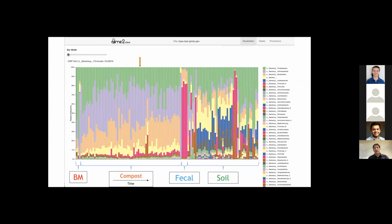One of the cool things about QIIME2 is that it produces really high quality visualizations. One example here is this taxonomic bar plot. To orient you to this bar plot, each bar in this image represents one of my samples, and each color within that bar shows the relative frequency of the respective phyla that you can see over here on the right.